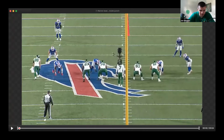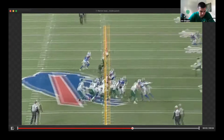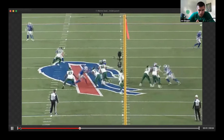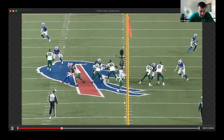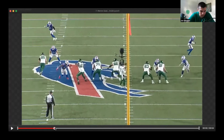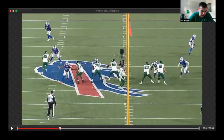Warren beat inside punch. Okay, left tackle. Now, yes, Tomlinson was there to pick it up again. What if that, I think it's Daquan Jones or whoever it is, decided to fully engage with Tomlinson? Guess what? Tomlinson's not there to pick this up. Now, why does he get beat? An all or nothing inside punch that he's completely reaching for.